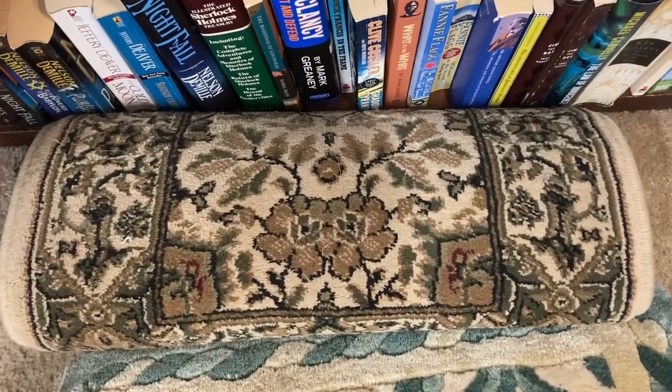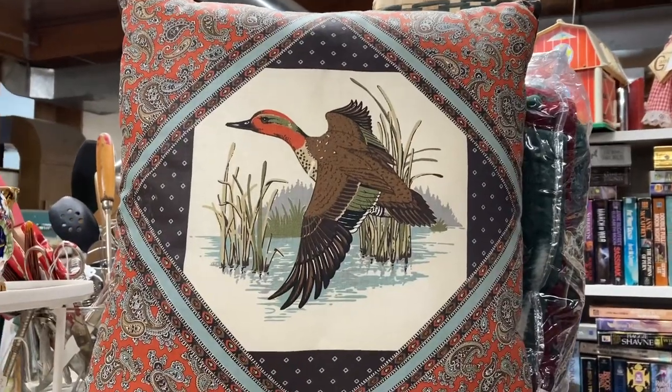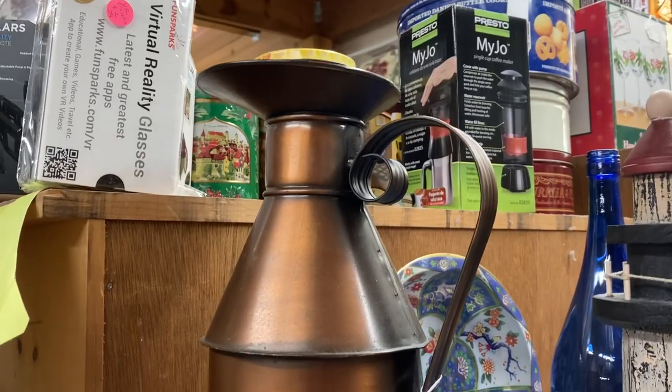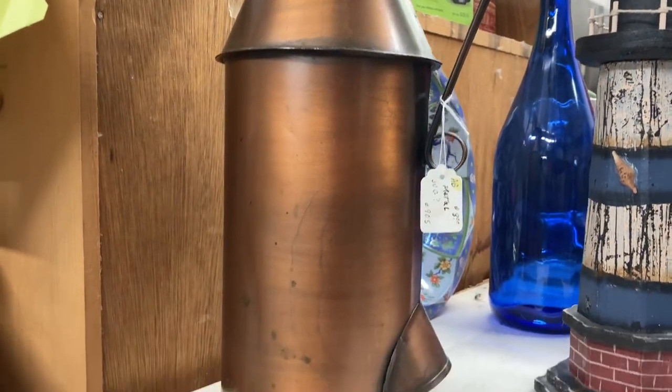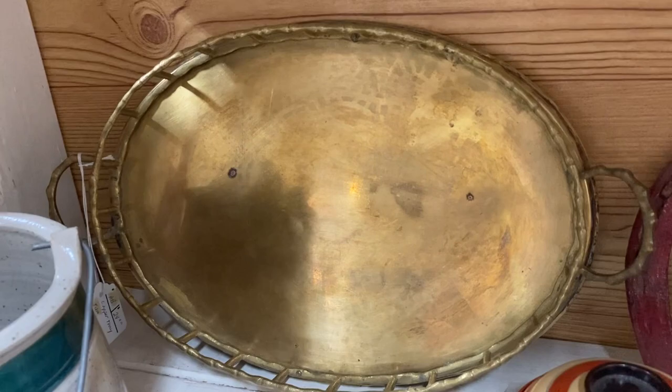Rugs are a quick and easy way to add fall color to any room. Dress up your sofa, chairs, or bed with autumn pillows. This bronze colored vessel would look beautiful with a few stalks of wheat added. You can create autumn vignettes on a vintage tray.